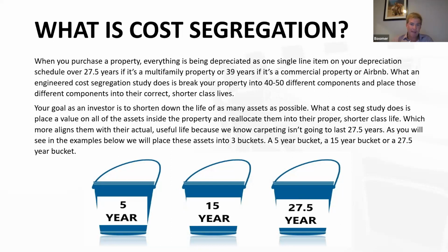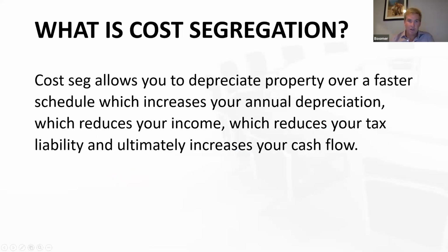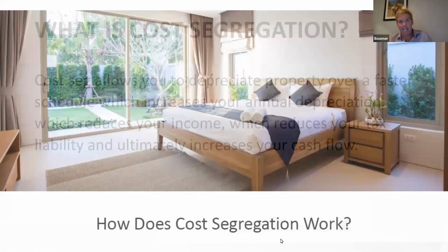Cash flow is power these days. And we want you, the smart investor, the smart business person, to have more money in your pocket now to either buy another property, fix up a property, pay down debt, whatever you want to do. It gives you a lot more cash flow right now. So let's talk about what else cost seg is. A cost seg allows you to depreciate your property over a faster schedule, which is going to increase your annual depreciation, which will reduce your income, reduce your tax liability, and ultimately increase your cash flow.